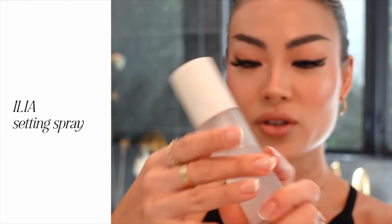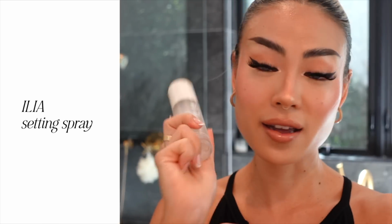One more thing, I do have to set it. I'm using this Ilia setting spray. Again, I like this brand because it's clean, and this one also protects from blue light, i.e. our cell phones and computers. So I'm just gonna... This one also, the mist feels good.